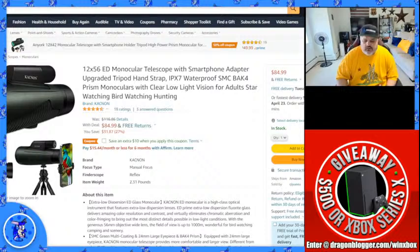This does have a $10 clippable coupon. It can be used as a regular telescope or with your phone. You can connect your phone to it, and it'll help zoom. You can videotape, which is really cool. It comes with a tripod. It is IPX7 waterproof, but make sure your phone is water resistant if you're using it out in the water. It also has adapters for the back of your phone, just make sure you line it up properly.